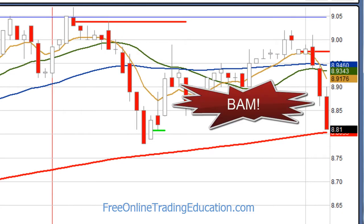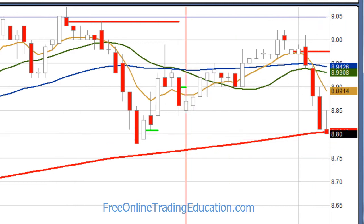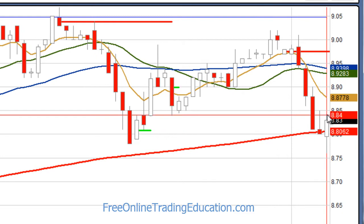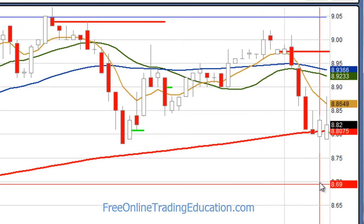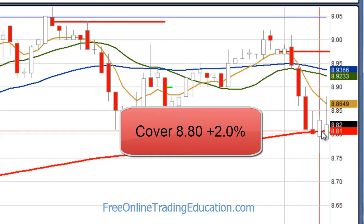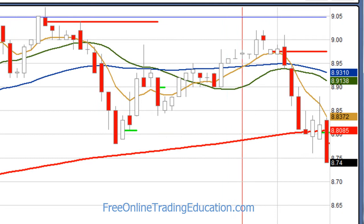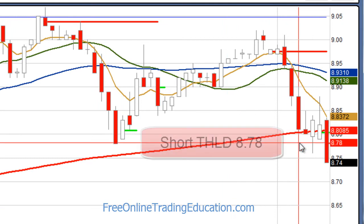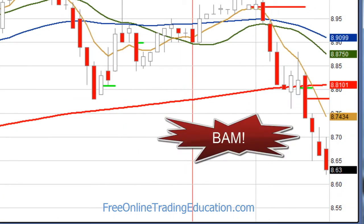Bam! Look at that. It fell right here again to the 200 period moving average, and it's stalling right there, and it looked like it would be bouncing, so I went ahead and got out right here at $8.80 for 2% on this trade from here to here. I thought it was going to bounce, and I was prepared to go, and I went ahead and went short again at $8.78. I'm now short.